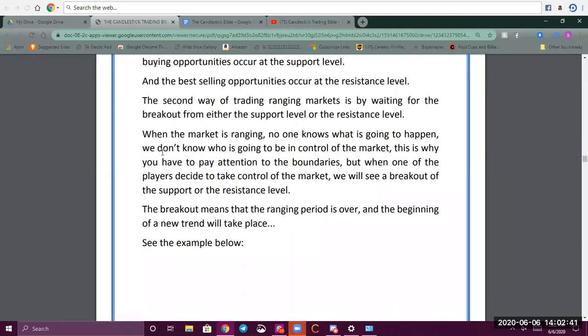When the market is ranging, no one knows what is going to happen. We don't know who is going to be in control of the market. This is why you have to pay attention to the boundaries, the zones. But when one of the players decides to take control of the market, we will see a breakout, as you did with that bear candle, of the support and resistance level. The breakout means that the ranging period is over and the beginning of a new trend is starting.